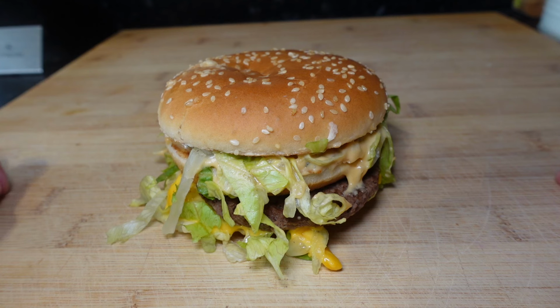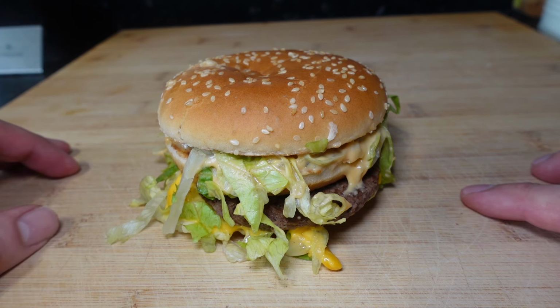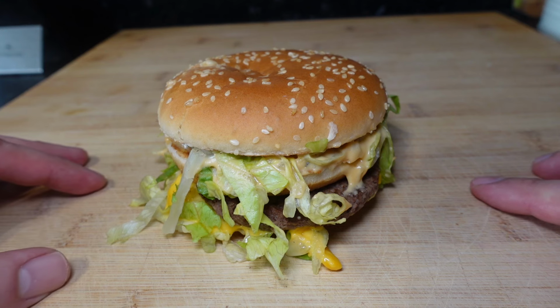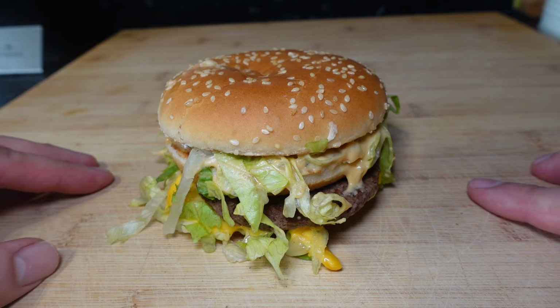Right, here is our closer look at our Big Mac. It is a sorry looking thing, isn't it? I don't know what it is about them. I mean, they're loved the world over, but they are never going to be the best burger anyone ever has, unless they're the only burger someone ever eats.